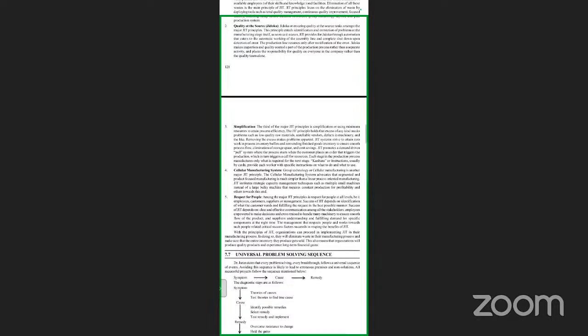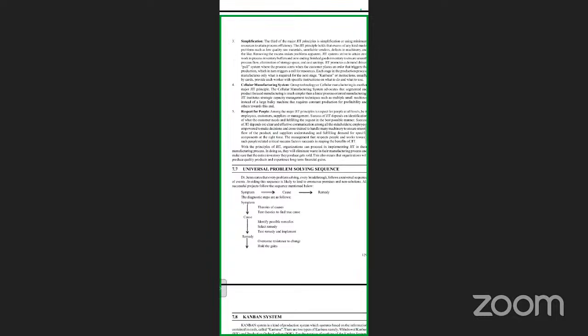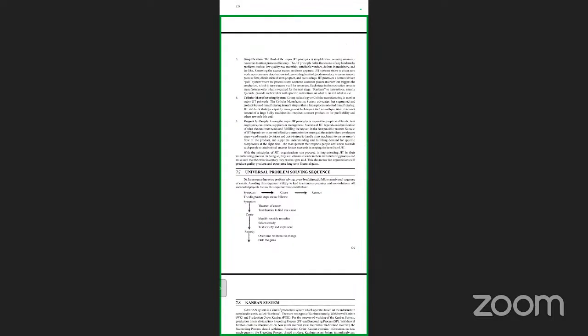And if you just look at here, that is Dr. Juran, who says every problem-solving breakthrough follows a universal sequence of events, which will try to avoid or lead to erroneous premises and non-solutions. Just look at here: if a symptom is there, the diagnostic steps are followed, that is cause and remedy. What is the symptom? Theories of causes, test theories to find the true cause, identify possible remedies, select remedy, test remedy and implement. And remedies to overcome resistance to change and hold the gains.